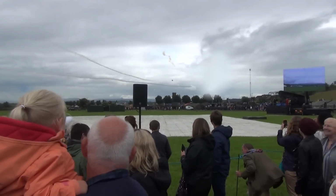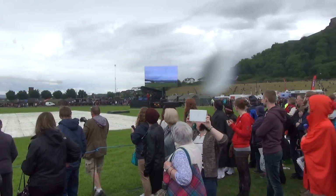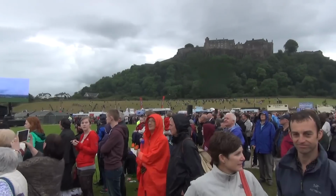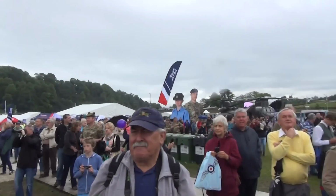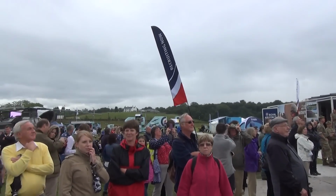Well, the Synchro Pair leave their smoke on. They're now turning away from us at 6G, or 6 times the force of gravity, meaning everything in their bodies weighs 6 times more than normal. So those boys are working hard to counter the G-forces as they fly towards us and perform the cyclone.